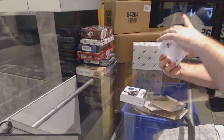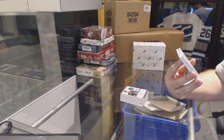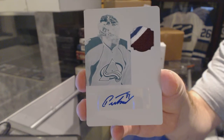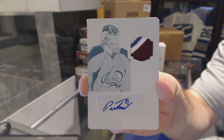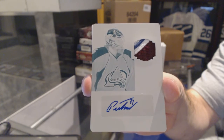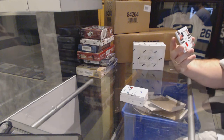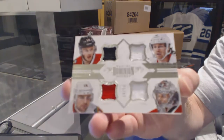We've got for the Avalanche a 1/1 three color printing plate auto, Calvin Pickard. Last spot mojo, Calvin Pickard. Beautiful. We've got for the Chicago Blackhawks, numbered /50 quad jersey of Keith Crawford, Sharp and Taves.